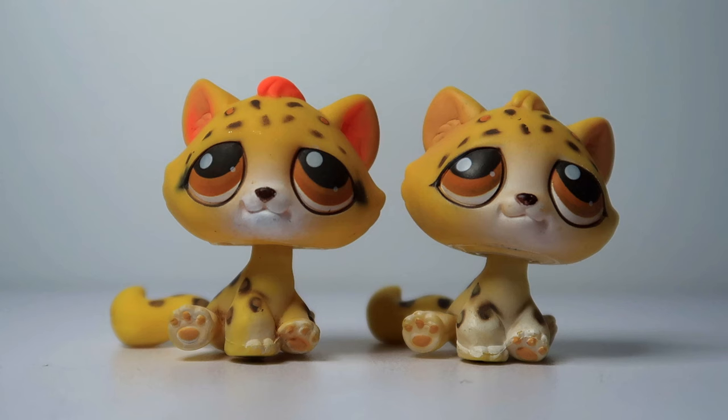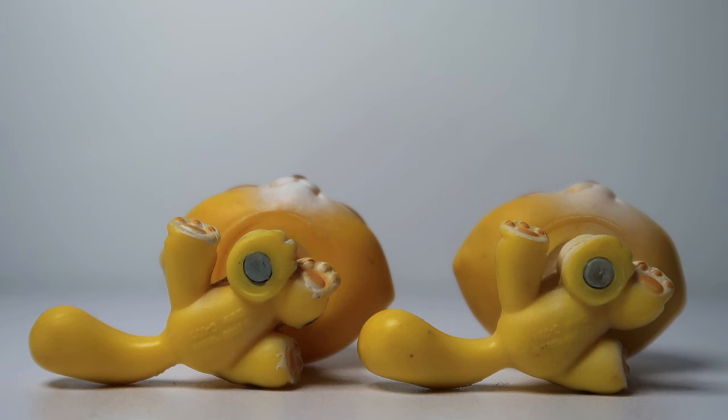Besides that, the only other differences are slight gradient differences, which could really happen to any LPS, and that is less white on the face and body. But like I said, that could just be a discrepancy in the paint, which was kind of common back then. Underneath, these LPS are the same and they both have clear neck pegs.